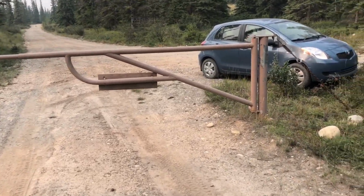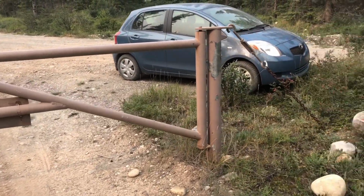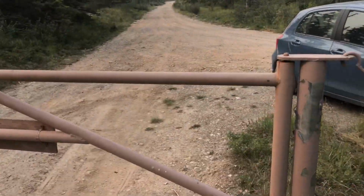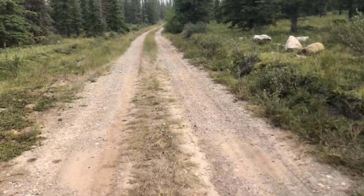Just one more thing. I did talk to park staff. I am allowed to walk down here. They just made sure I don't block the gate. So that's where I put my car. It's not in the way of the road. It's not in the way of the gate. I'm all right to walk down here. Okay.